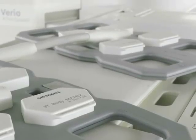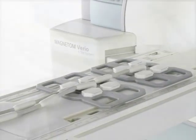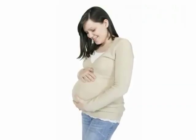Before positioning the patient, ensure that the coils and the cables are in proper condition. Defective coils can cause localized burns. Discuss with the patient possible allergic reactions to the contrast medium. This is especially important in the case of pregnant women and lactating mothers.